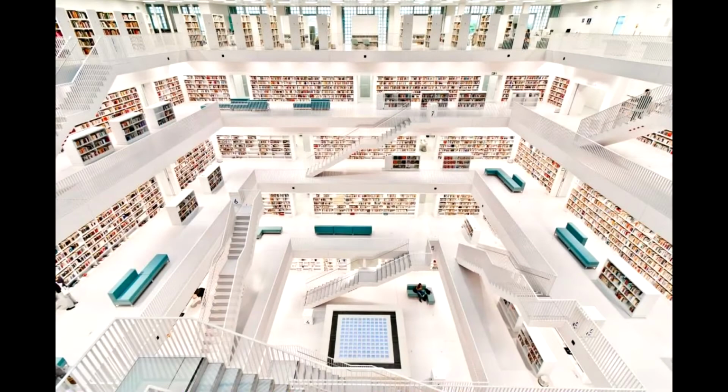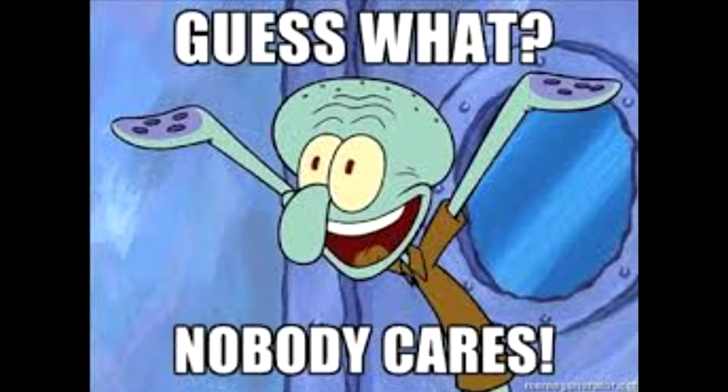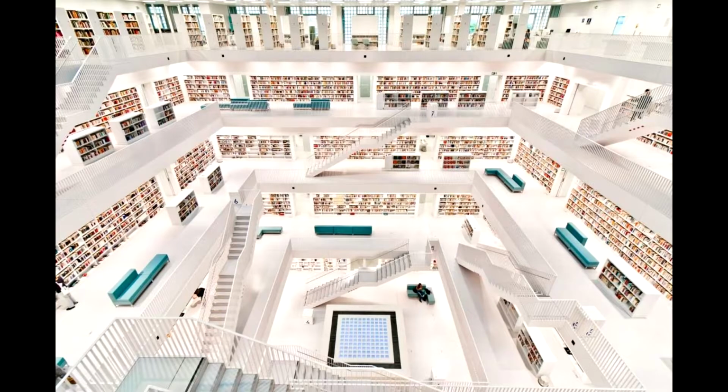Stuttgart Library. Almost a perfect testament to the quality of German engineering and workmanship, the Stuttgart Library, Stadtbibliothek Stuttgart, as it is known there in Germany, is a pleasure to behold. It's probably a nightmare to keep clean though. Oh, look at those walls.